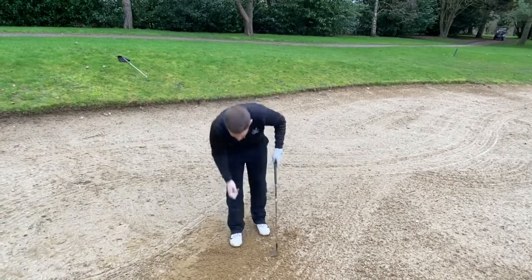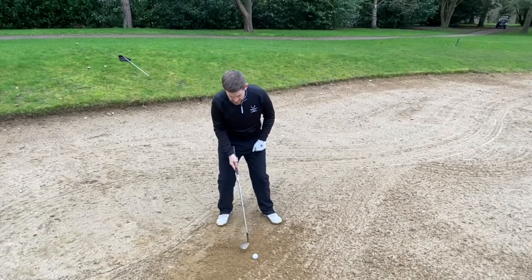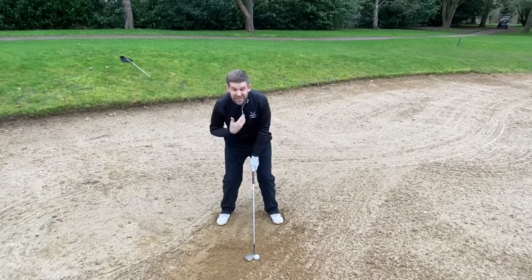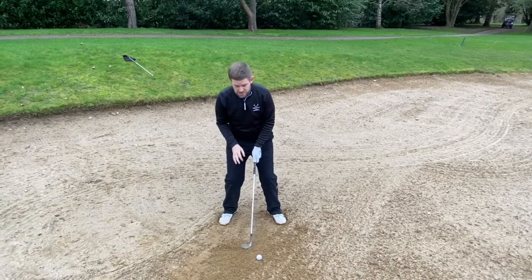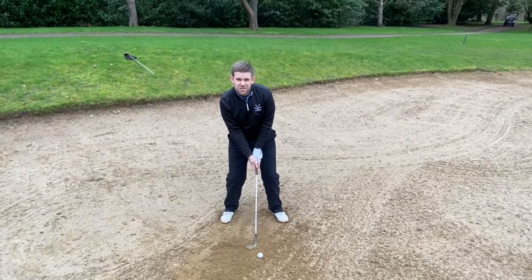So all we're going to do, ball position left chest. I like to dig my feet and get a nice bit of solidity. Personally, I like opening the club a little bit, but it's not essential. But all we're going to do is get the hips, chest and shoulders through to the target.